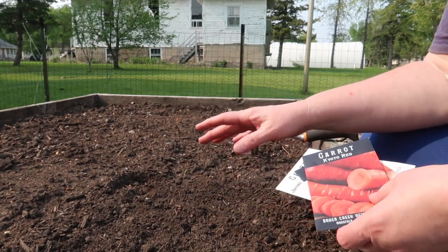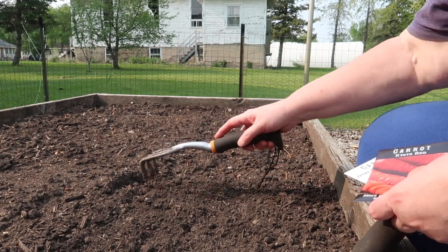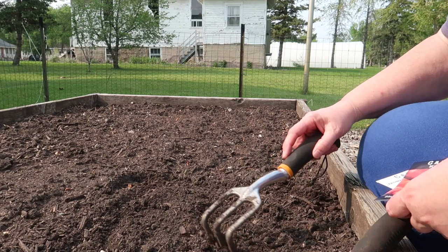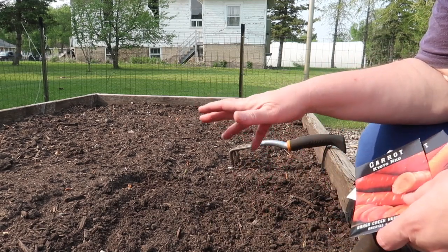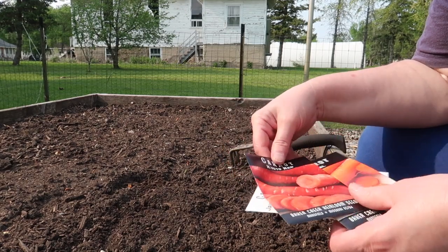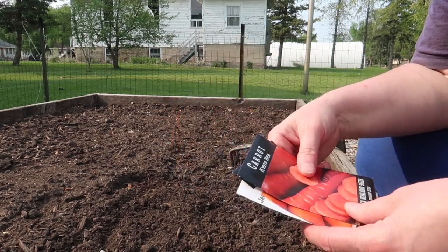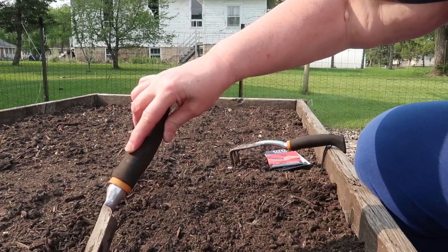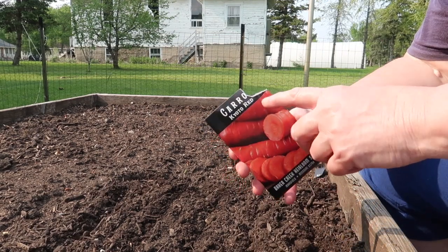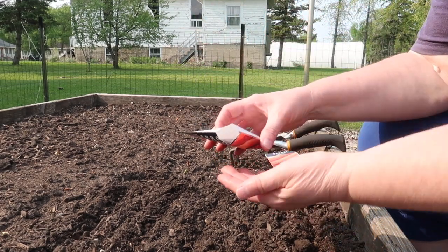Now in my onion bed here, these were my sets that I planted, the little onion bulbs. But I was short and had this little square here with nothing in it. Now I could have planted some more bunching onions or green onions, but I've got quite a bit going. So I'm going to use this little area for one of my carrots. I like to put carrots in different areas of the garden, so I'm going to put some here. I'm going to run some rows in this direction. This is the way I normally open my packets. Just a sweet little corner there, and I can pour it out, and then it's not like dumping out all over the place.